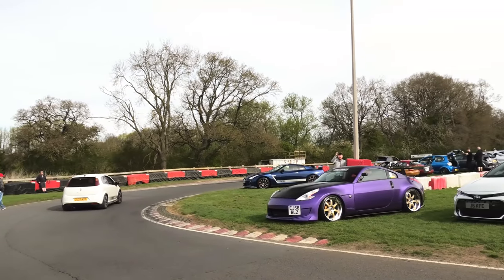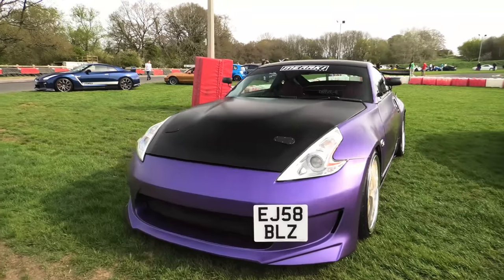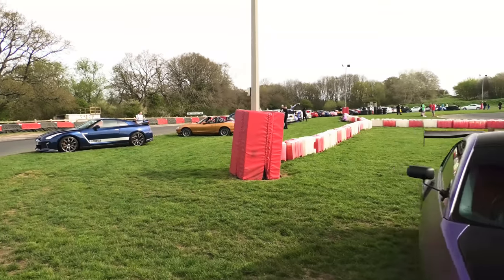More Abarths are turning up. And past this matte purple 370Z, we have even more of the Yakushi lot.